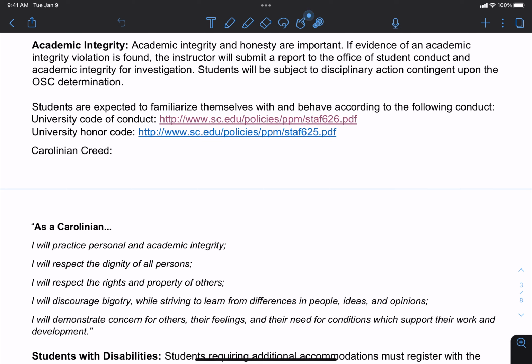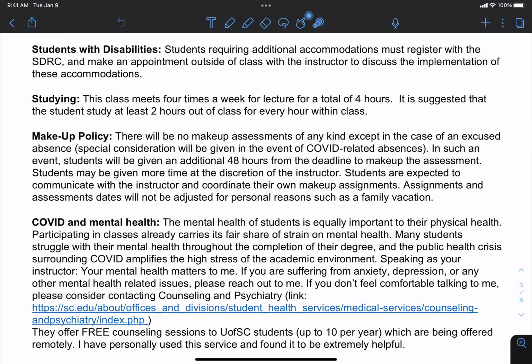Okay, if you are registered with the SDRC, so you get like time and a half on exams or double time, then what you need to do is make an appointment with me outside of office hours or in office hours, depending on your schedule. But it needs to be a one-on-one appointment where we discuss how we're going to implement your accommodations during class. So if you need to sit at the front, then I'll reserve you a seat at the front. If you need time and a half on exams, I will send your exams to the SDRC and you will go there to take the exams.